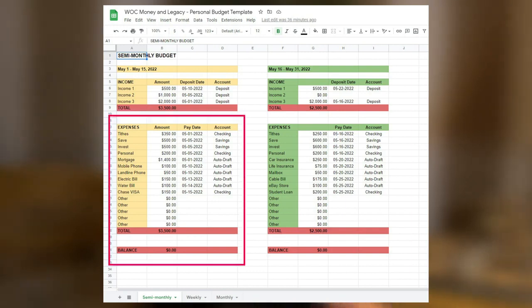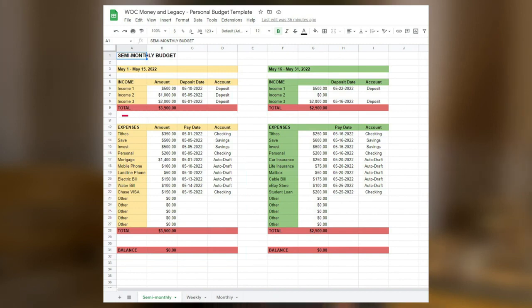The section below income is expenses. This is where you record all of your expenses for the period. Of course, you have the amount column. In your financial journal, you will have recorded the due dates for all of your expenses. And based upon the due dates, you can decide which period you want to pay the expense before it becomes past due. Now, your spending account is for your everyday personal needs, such as groceries, gas for your car, toiletries, and things of a personal nature.